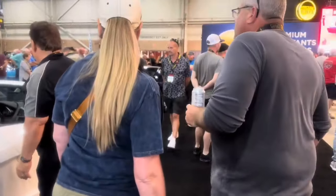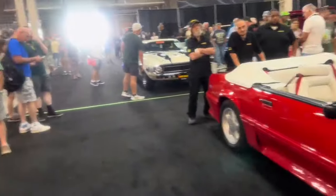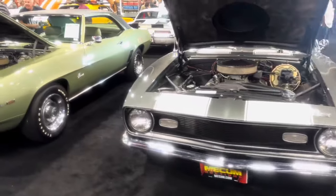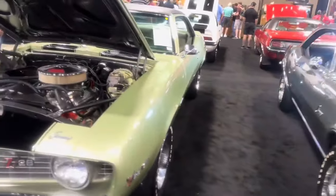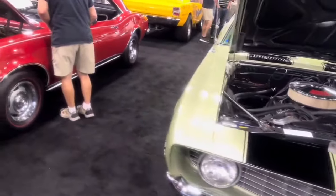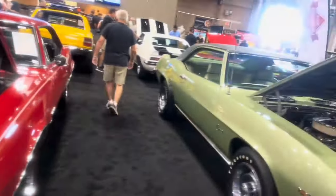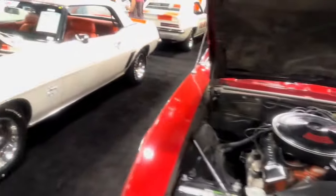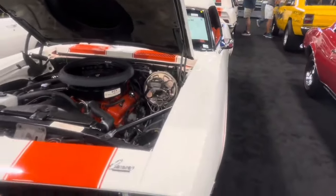It's hard to get in here. Too many people. There's too many cars here to go over every one, guys. I'm just going to get a video. Look at all these Camaros. This is the Camaro lane right here. Oh, these are all Camaros down through here. How cool is that?